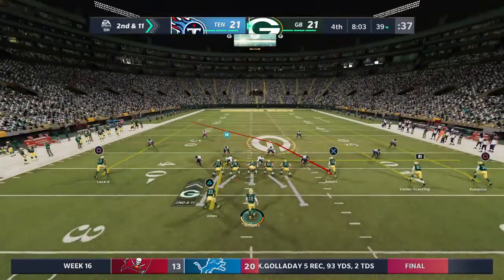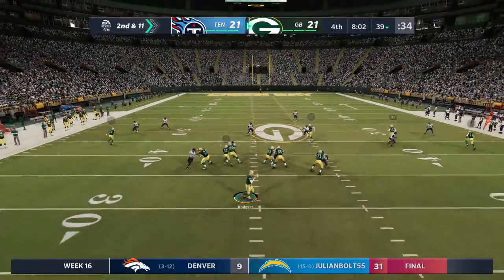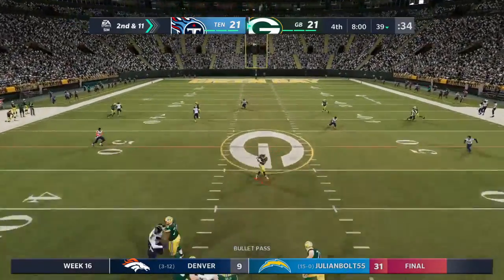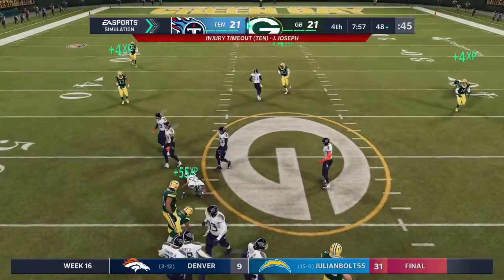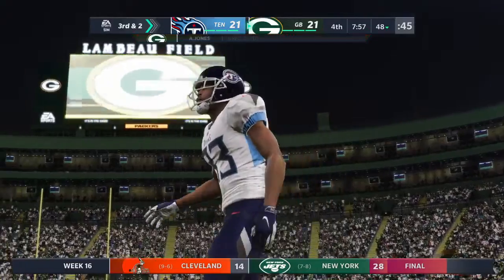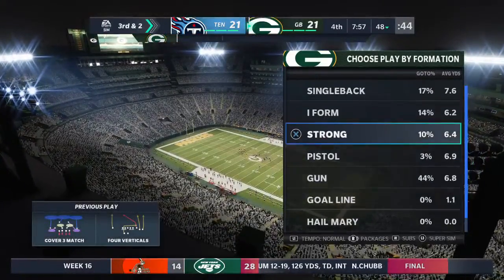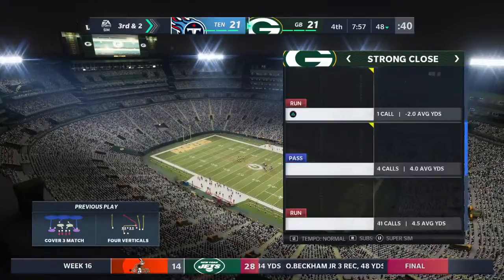Second and 11. Shotgun now for Rodgers. Drops it to Jones in the flat. Now after the completion, we're going to get a timeout, an injured player. And how might this affect him for the playoffs? We'll get a report when we come back.